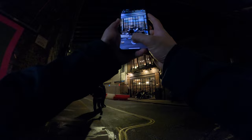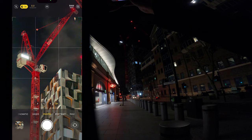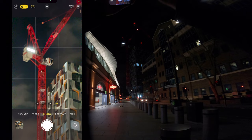I spotted this crane next to that building. I'm not sure if it shows up properly on the GoPro, but as you can probably tell, the crane itself, like the red metal, is super, super dark, whereas the sign that is on the crane is actually quite bright. So if I go in five times like this, okay, already you can see that it's exposing for the building and the red metal of the crane. So it's overexposing the sign, which is not legible right now.